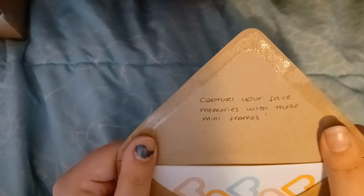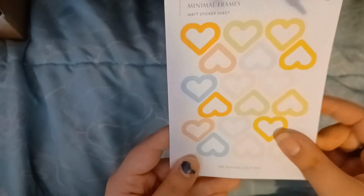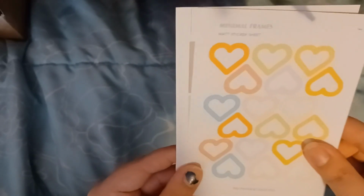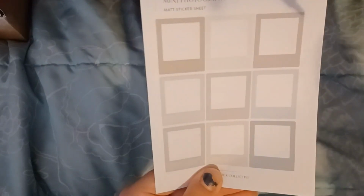Moving on to day 13. All right, we have a little note that says, "Capture your fave memories with these mini frames." And then the stickers themselves are these cute and colorful hearts that it looks like you can take out the middle to frame your memories with them, as the note said. And then the second page has some nice stone tone frames in a more classical square shape.